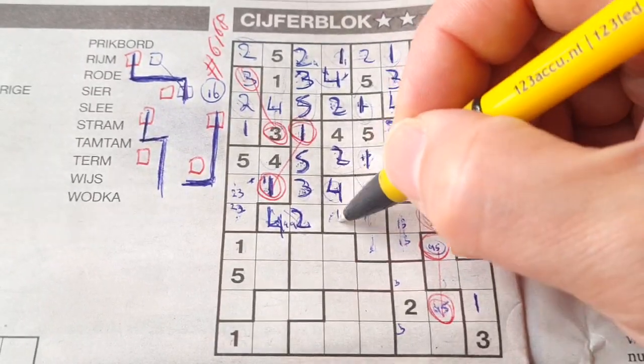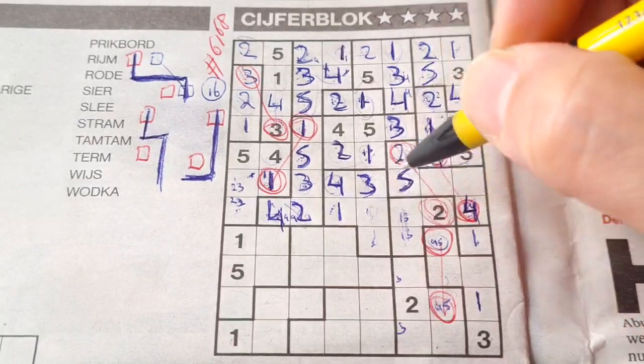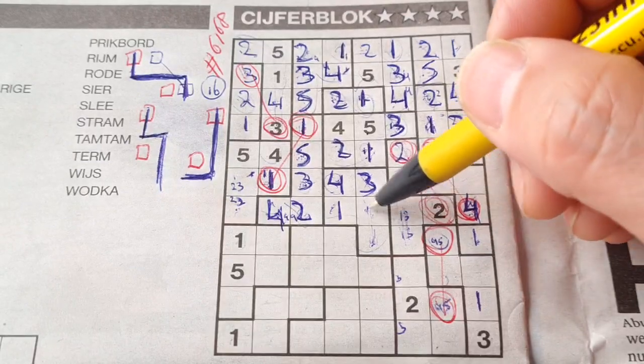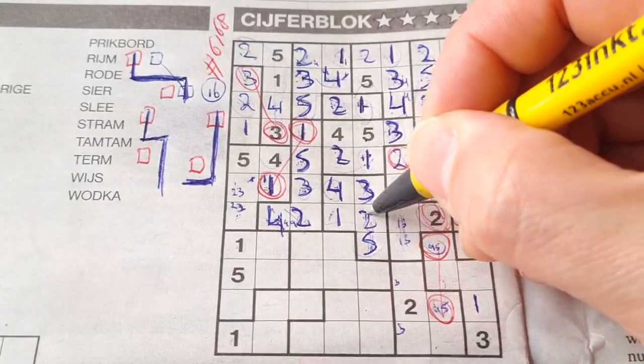We have a 1 there, no 1 there. 1 should be here and 3 goes in there. 2 numbers left in this area for numbers 2 and the 5. We have a 5 there, no 5 there. 5 should be here and the 2 goes there.